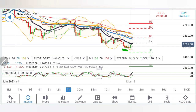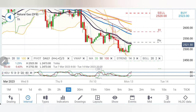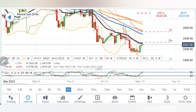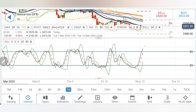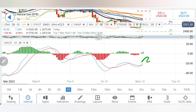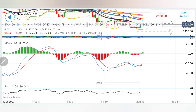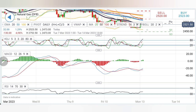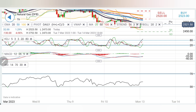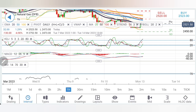Right now it is trying to reverse. Anything and everything is possible, and also as you can see, I will confirm a sell entry only if it breaks the base here, that is at 2.48. Now see, the stochastic has come to overbought levels on the hourly charts. The MACD has just crossed over, trading with divergence, trading bullish. This is a contradiction, as the stochastic is overbought and the MACD is trying to cross over from the bottom. So this is a bullish indication on the MACD. RSI is trading flat here.